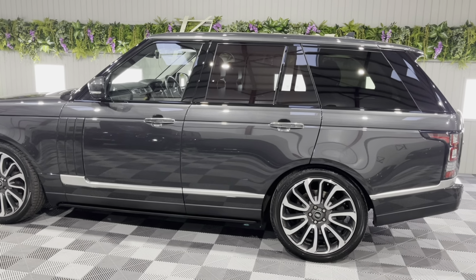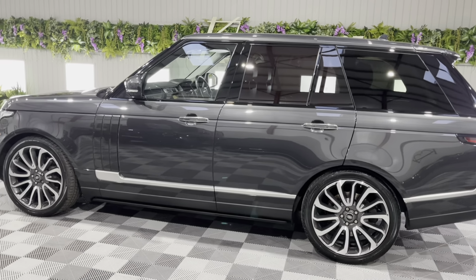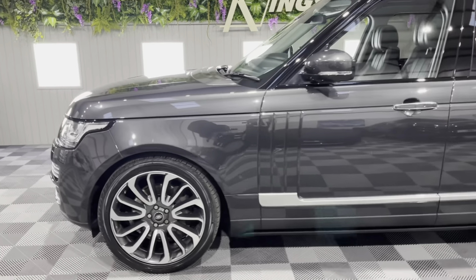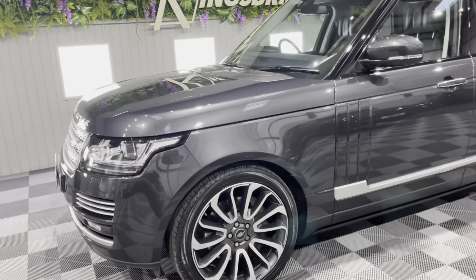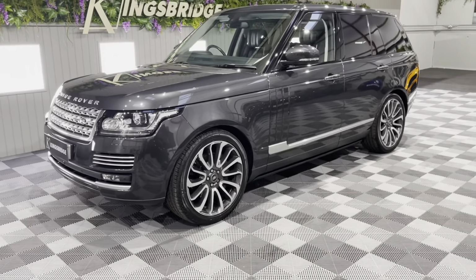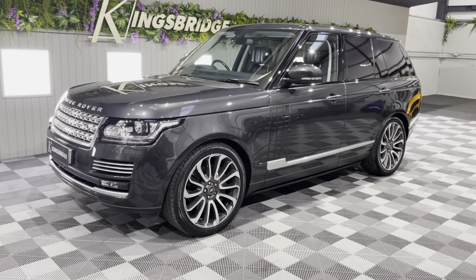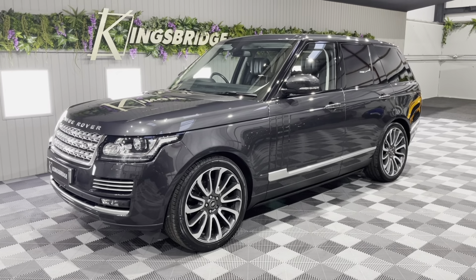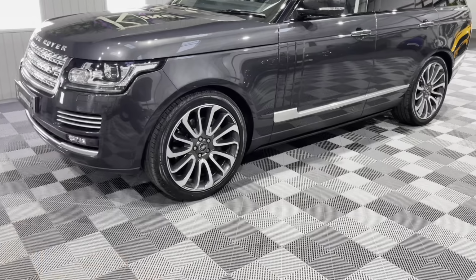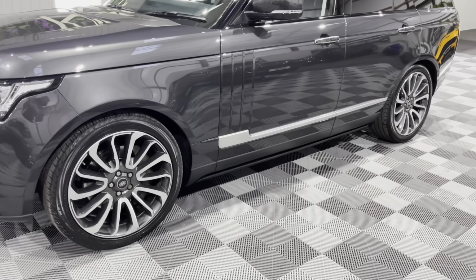You also get reasonable fuel economy as well. And the Autobiography, of course, has everything you could possibly want on a car. And this particular model is lovely. It's the dark, I think it's called Carpathian grey off the top of my head, but I could be wrong. I'm sure people will correct me in the comments below if I have got it wrong. It's got the 22-inch turbine wheels. We have spent a fortune on this car putting it right.